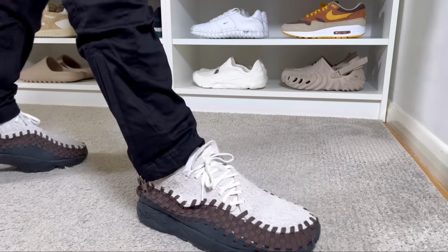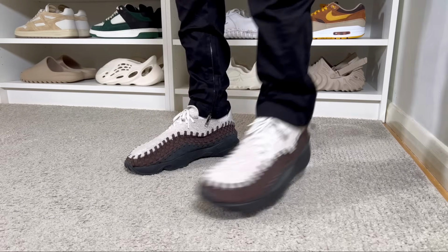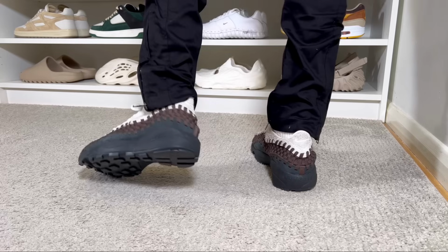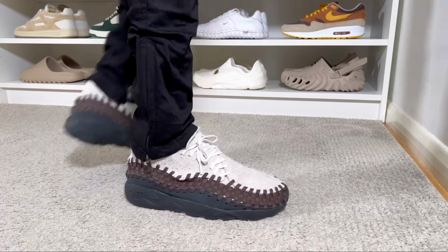As for the actual sizing, guys, for this one I just went with my true to size, and this one fits me just fine, and I will say that it's going to be roughly the same for people with normal feet. But just in case you have wide feet, guys, most definitely I would suggest you to try to go with at least a half size up, just to make sure that this one is not going to be too tight for you.